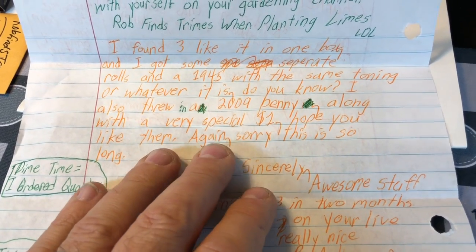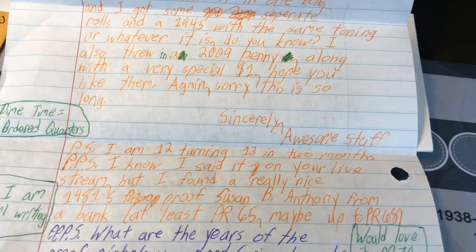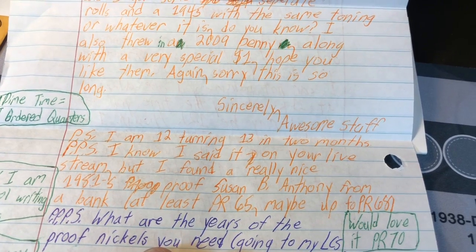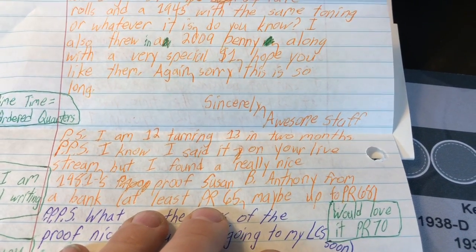He sent me a very special dollar note. Hope you like them. Again, sorry this is so long. No worry, awesome stuff. He's 12, turning 13 in 2 months. He knows I said in his live stream, but he found a really nice 1981-S proof Susan B. Anthony from a bank, at least PR 65, maybe even a PR 68.